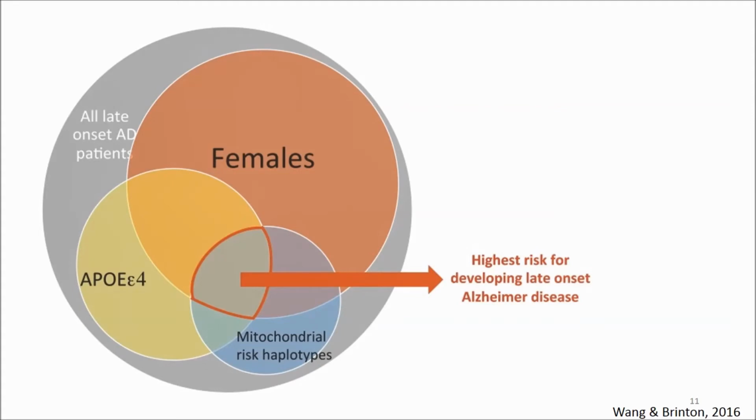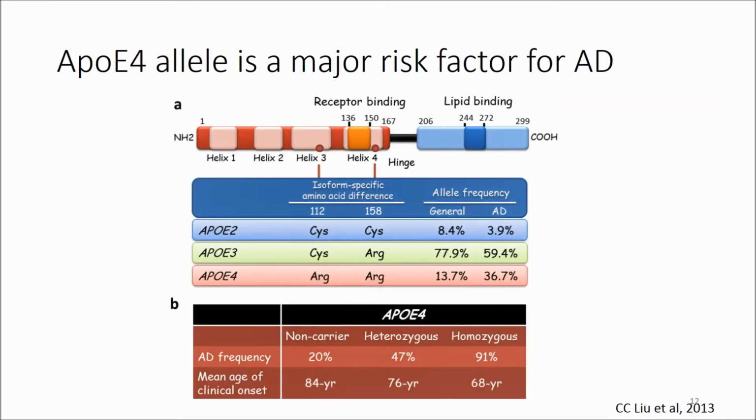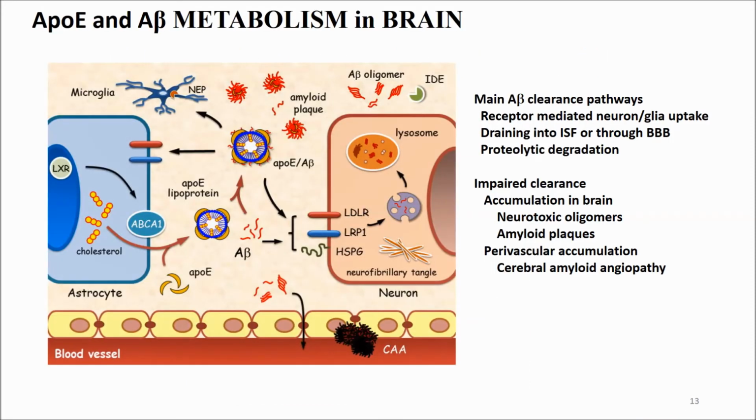gets us back to thinking about ApoE4, and it is the major risk factor for AD. And as you can see, if you are unfortunate enough to inherit 2 alleles of ApoE4, you're virtually guaranteed to get Alzheimer's disease, and you'll also get it at a younger age. So I'm not going to go into detail at all about A beta metabolism. It's a very complicated system, but these various graphs and figures that I'll show you and references are there for your future reference if you need them.